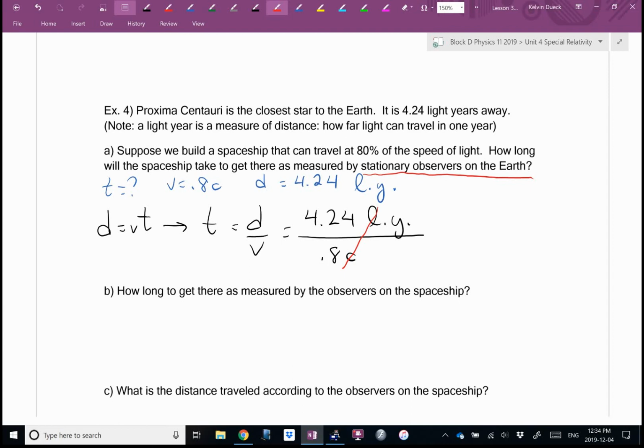What's the answer? Now you want to get out your calculator. What'd you get, folks? I think this works out nice. Not evenly, but like to 2 decimals or something like that. Sorry? 5.3 years. So as far as we're concerned, if they left, let's say, January 1st, 2020, they would get there 2025, and then 0.3 of a year is about a third of a year. January, probably sometime in March or April. As far as we're concerned.